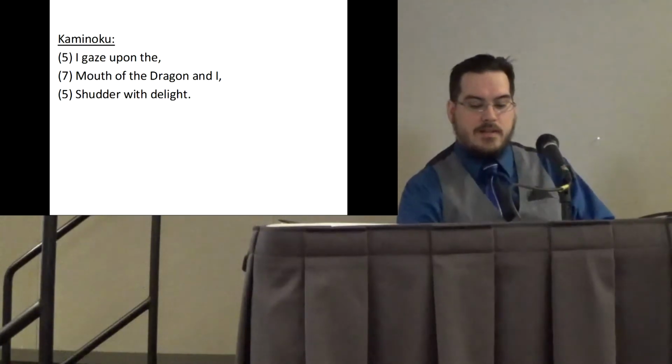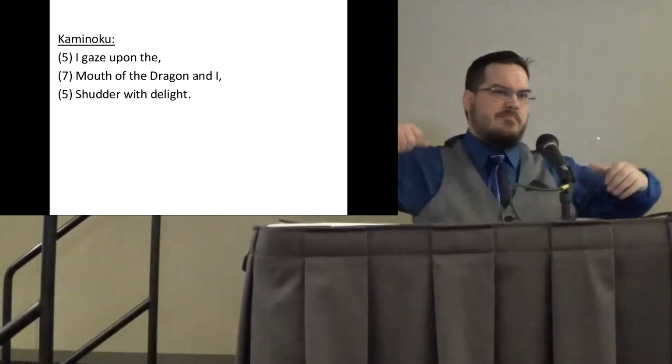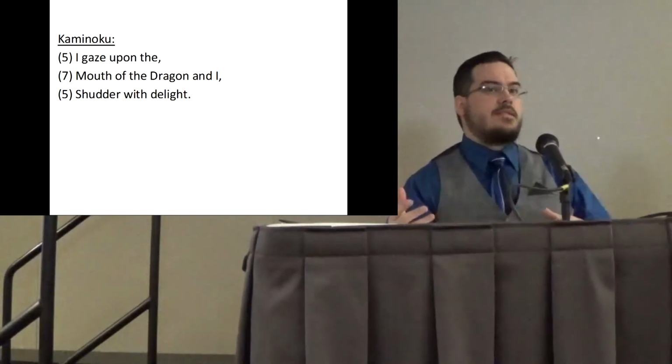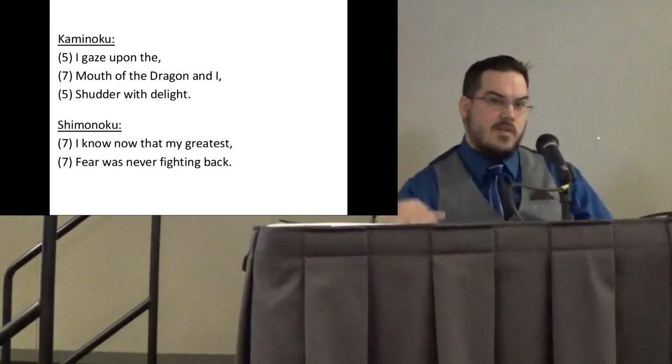I gaze upon the mouth of the dragon, and I shudder with delight. This kind of goes hand in hand to, in the West, we see knights battling dragons. There are things to be fought. There are things to be overcome. But in the East, dragons are looked at as a sign of wisdom. You know, seeing a dragon in Europe would be, oh, this is a terrible thing. Seeing a dragon in the East is, oh, this could be a very good thing. This is, you know, a good omen. So you would see the dragon, you would shudder with delight. But along with that, we are in the West, so I kind of include with that a little combative point to it. I know that my greatest fear was never fighting back. That would be my shimonoku.